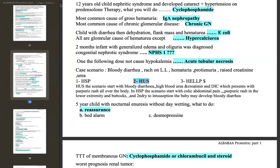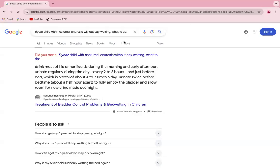Just we'll go through fast. What is the answer? A 5-year-old child without day wetting, what to do? Drink most of his or her liquids during the morning or early afternoon. Urinate regularly during the day, every 2 to 3 hours, or just before bed, which is a total of about 4 to 7 times a day. Urinate twice before bedtime, about half an hour apart, to fully empty the bladder and allow room for new urine.